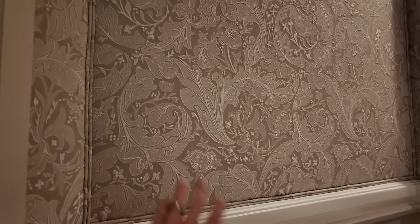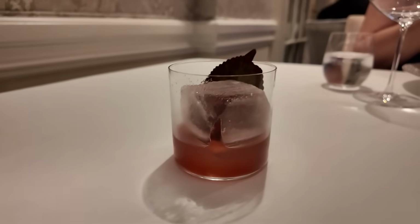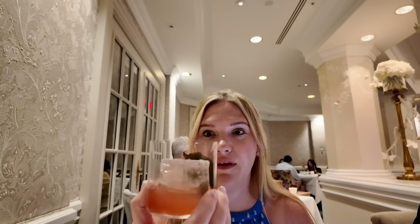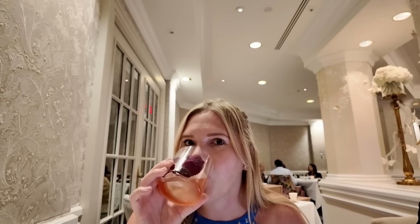It's like a couch on the walls. So the first thing they brought out was an aperitif, like a starter drink for us. They said that it was watermelon, grapefruit, coriander, tamarind. He said some citrus. And some other things. And a big ice cube. Yeah, big ice cube, and then the leaf was shiso. He said it was a little spicy. Yeah, the leaf was. But you don't have to eat the leaf if you don't want to.